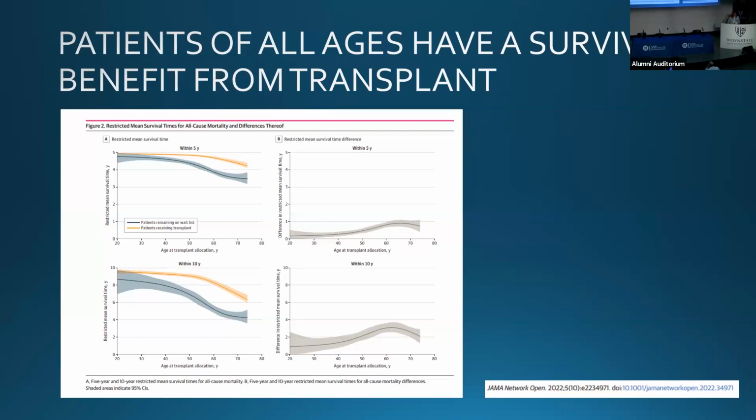And that is fine because, you know, these patients are, again, nearing normal life expectancy. So the survival benefit isn't as great, but it's still there. And it's even bigger 10 years post-transplant. So patients of all ages have survival benefit from getting transplanted, especially patients north of 40.